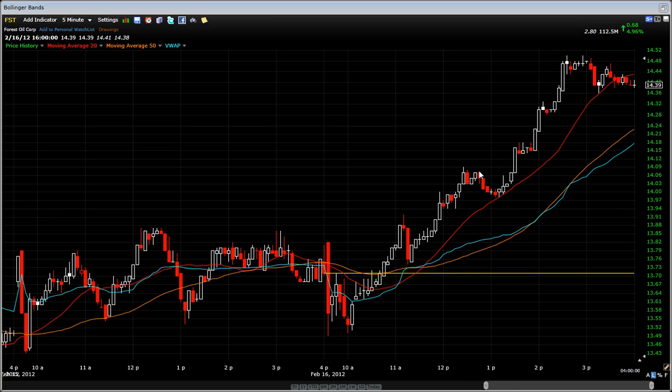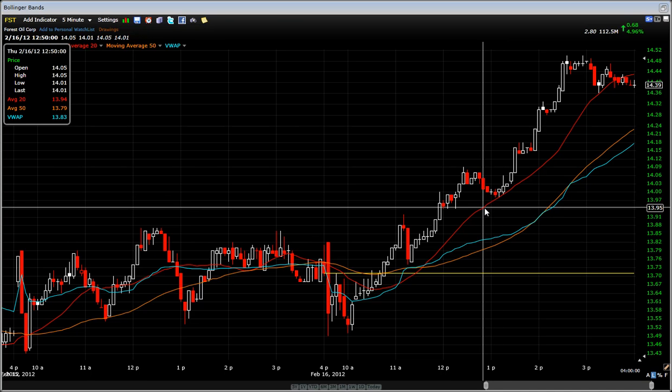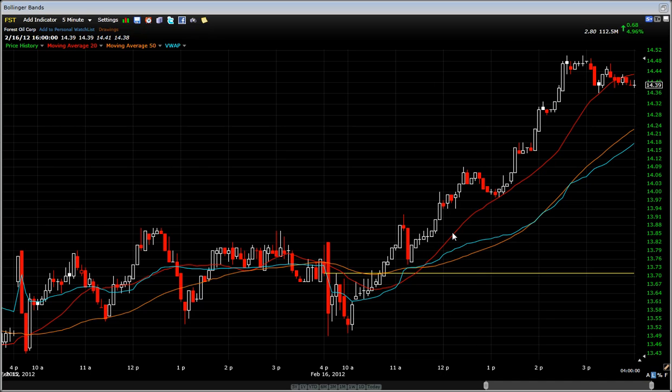Again, we see that spike up and then the pullback, but the strength here is that this pullback never made it below the prior pullbacks. It's creating a layer of higher highs and higher lows. It's a good uptrend. It also never broke that 20-day moving average on the 5-minute basis. Another good indication of a strong stock.